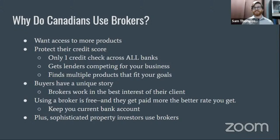And again, using a broker is completely free. So we actually get paid by the lender in what could be called a finder's fee. So us working for you doesn't cost you a single cent, and we only get paid when you get the house. So really it is in your best interest to get you a mortgage that fits and get you into that home as smoothly and simply as possible.